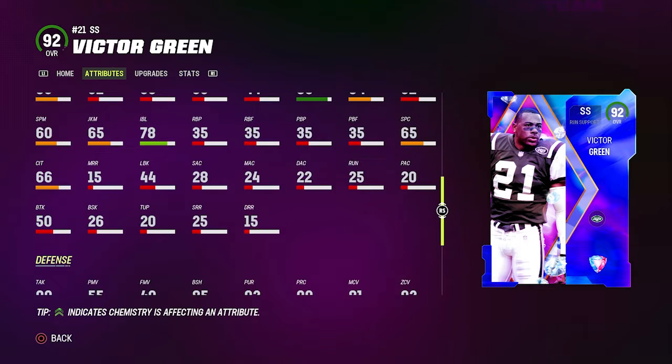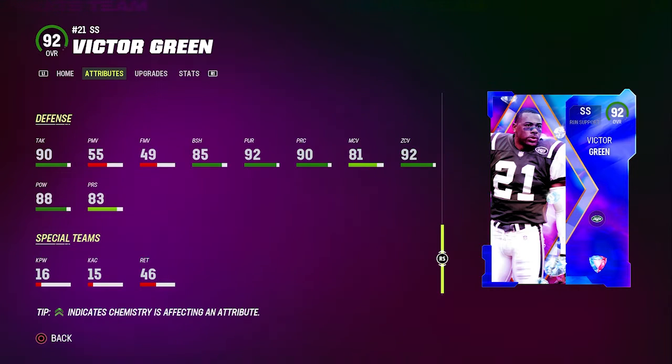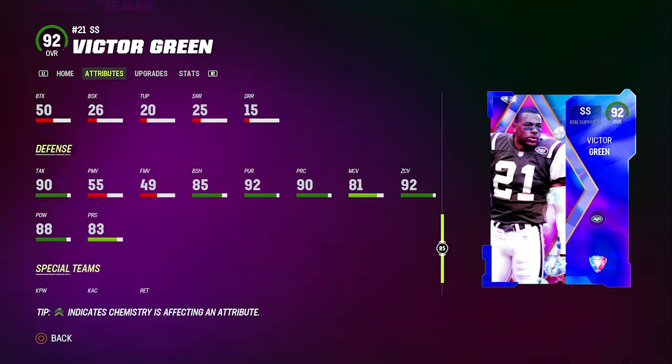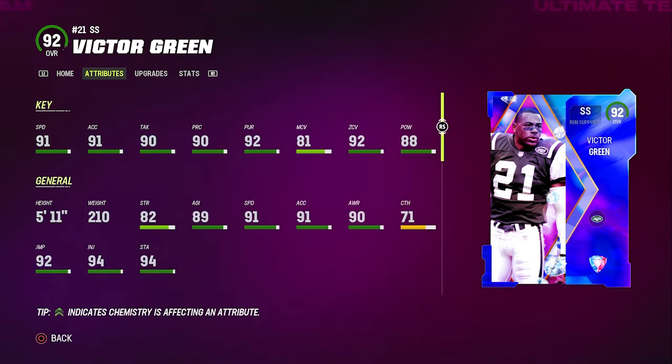65 spec catch, 66 catching traffic. 85 block shed though. It's pretty good for a safety. He's run support, so that does make sense. That does help. 83 press. Yeah, looks like an okay card.